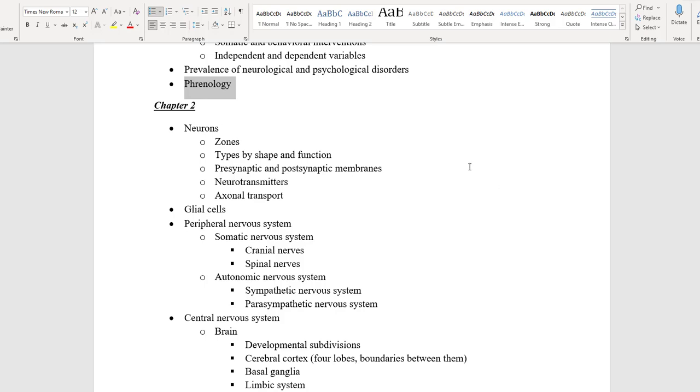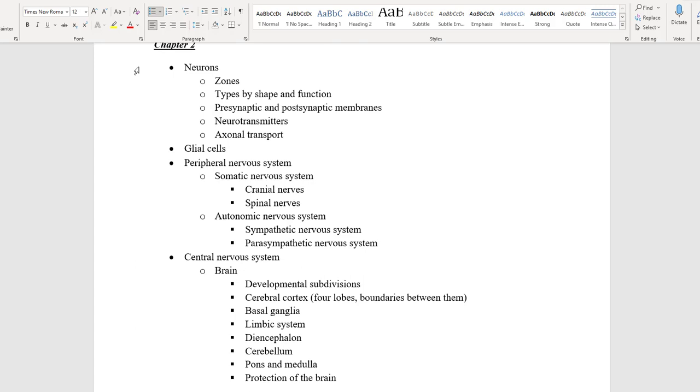So there was some truth, but a lot of misinformation in phrenology. Okay, chapter 2, we looked at the anatomy of the nervous system. We started off looking at the cellular level, and then we backed up and looked at gross neuroanatomy, so the parts of the nervous system that you could see without a microscope.